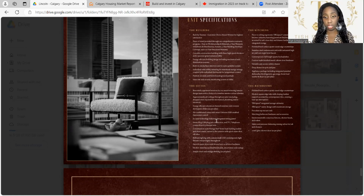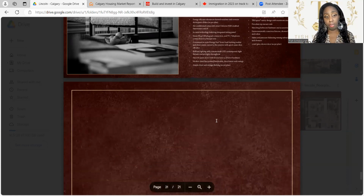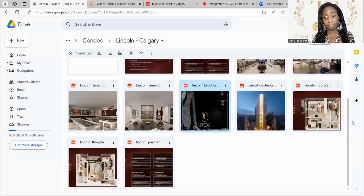And I want to touch on the location as well, because it will be within 15 minutes to the University of Calgary. It will be within 5 minutes to the future LRT, various different parks and shopping options available, as you've seen before that I showed. So really great all-around location.